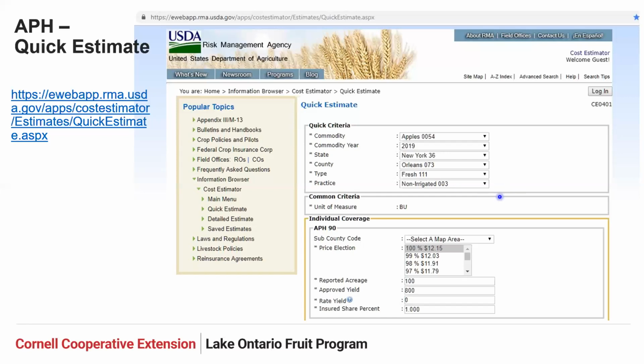The next box, common criteria box, indicates that all units to be entered below are to be entered in units of bushels. Now you go down to the next box, individual coverage. And it's got APH 90, the type of insurance that you selected to get here. Your sub-county code, there may or may not be a sub-county code to select. In this case, there was not.